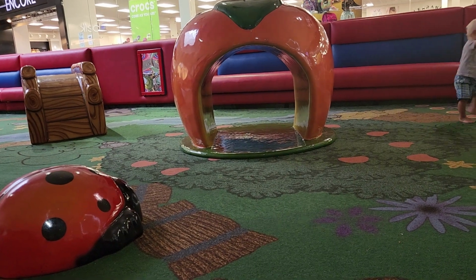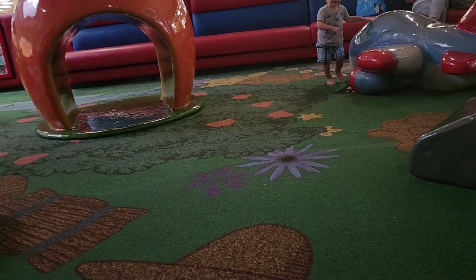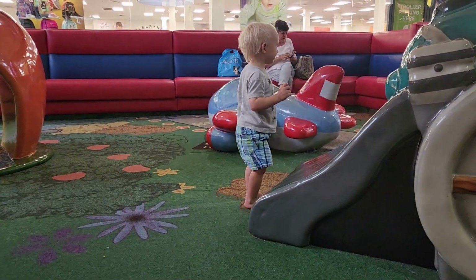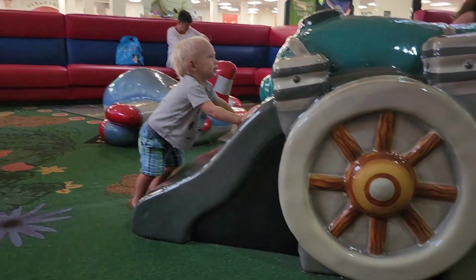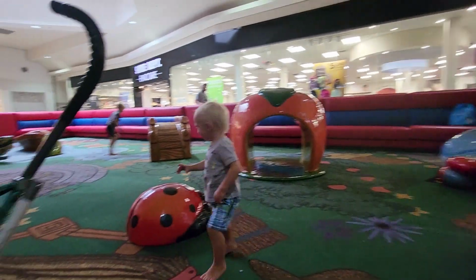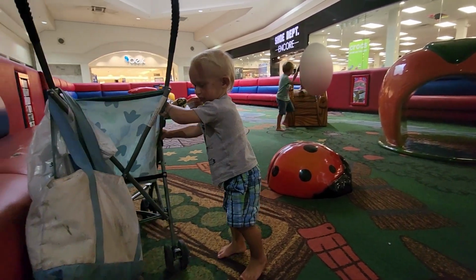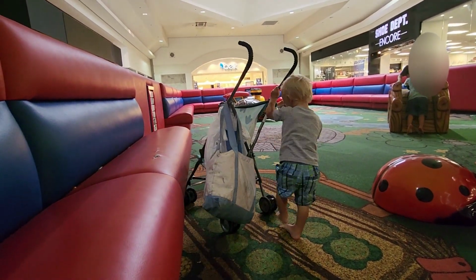The number 4 thing was actually accidental. I left my boys' swim trunks at home, so we had to take a trip to Westgate Mall, and my boys just loved that indoor play area. Now, it's nothing fancy, it's just like any other play area in any other mall, but they had the best time, which is proof to me that you can find things to keep cool that are free that your kids will like, because I had the hardest time getting my boys out of there. They did not want to leave.